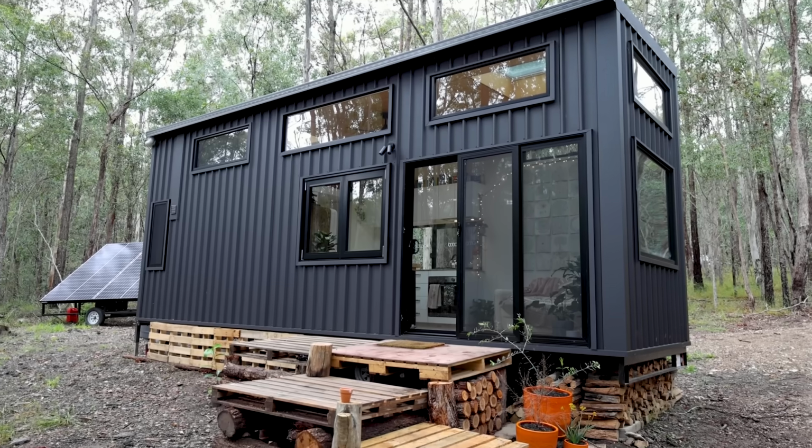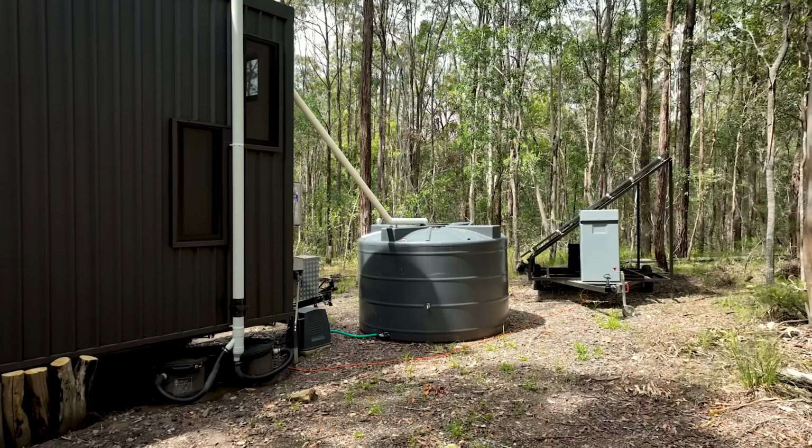No jumping. And I'm guessing you're collecting rainwater here as well? Yes, I've got a 5,000 litre water tank out the back.